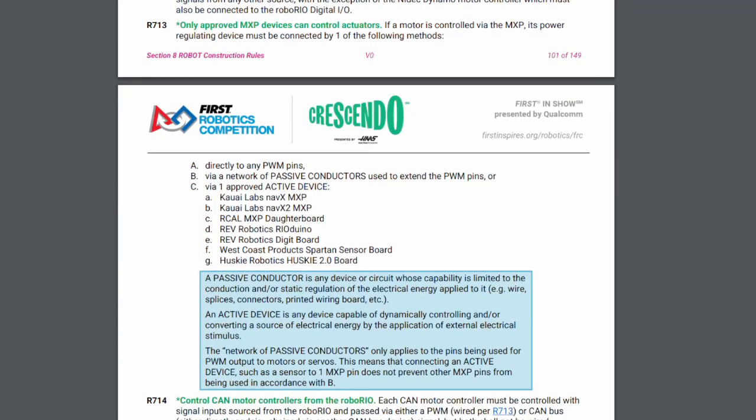R713. Only approved MXP devices can control actuators. If a motor is controlled via the MXP, its power regulating device must be connected by one of the following methods. A. Directly to any PWM port. B. Via a network of passive conductors used to extend the PWM pins, or C. Via one approved active device. A. Qualabs NavX MXP. B. Qualabs NavX2 MXP. C. RCal MXP daughter board. D. Rev Robotics Rioduino. E. Rev Robotics Digit board. F.